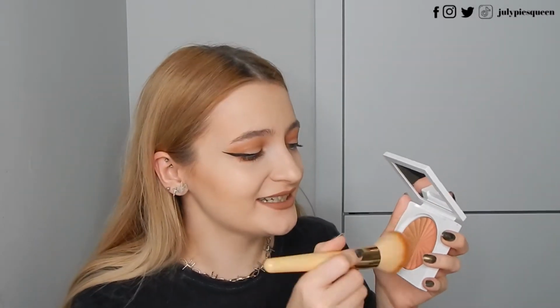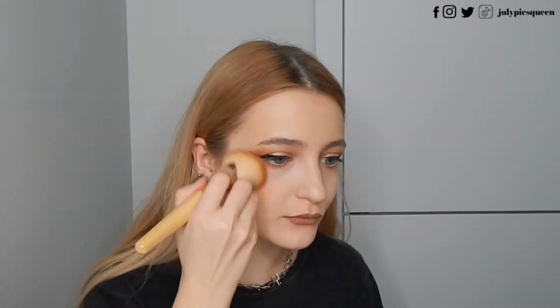So I'm gonna jump into the blush because, traveling wise, this is so cool. Okay. Wow, this is pigmented. Hello. Could you blend? Yeah, it does blend. But I put too much at once.